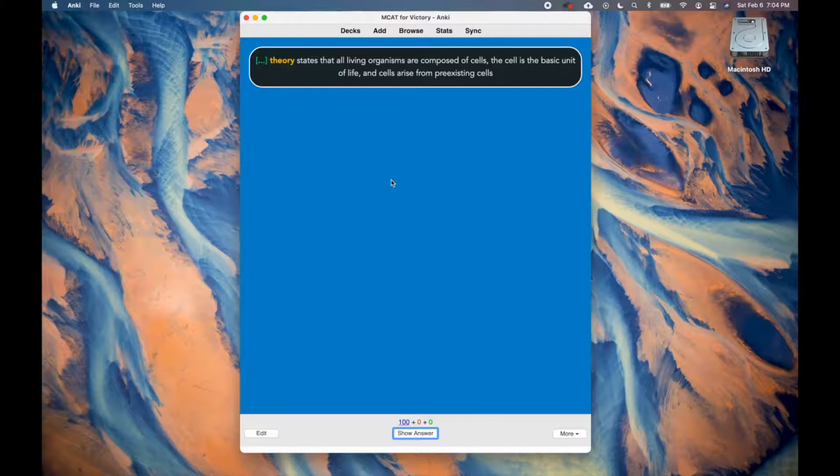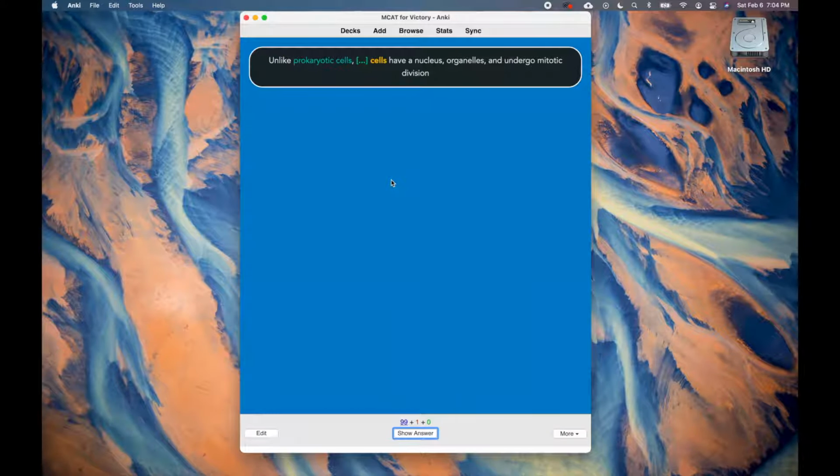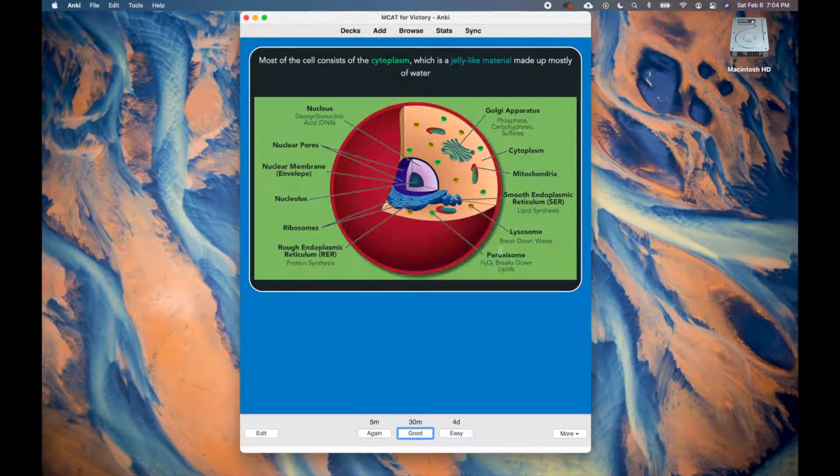Some cards will be there to lay the foundational knowledge, while others will help build on that knowledge. That way, the cards will be able to give you the right balance of breadth and depth. All the flashcards follow the minimum information principle. Each flashcard tests only a single fact, and the descriptions are all short and simple. This will make studying much faster, easier, and much more enjoyable.